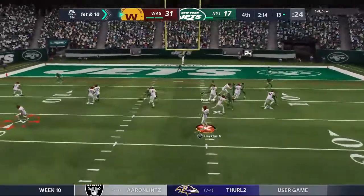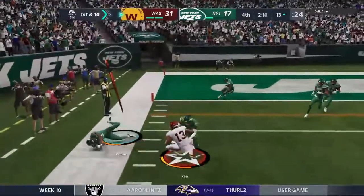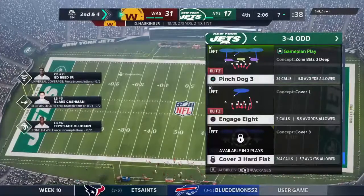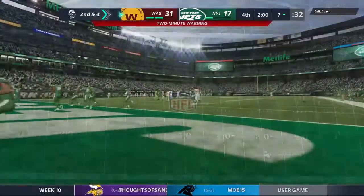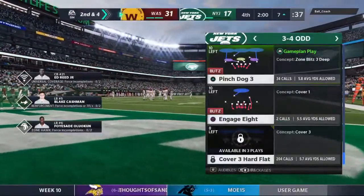They run the option here on 1st and 10. Throwing quickly, this is caught by Kirk. And able to break one tackle, but then quickly brought down. But a nice little gain. A gain of 6 there on 1st brings up 2nd and 4. 2 minutes left to play in this football game here on EA Sports.